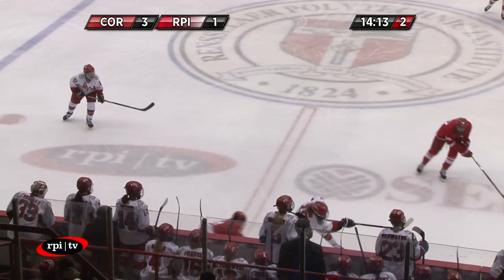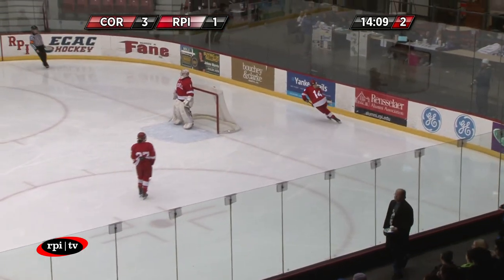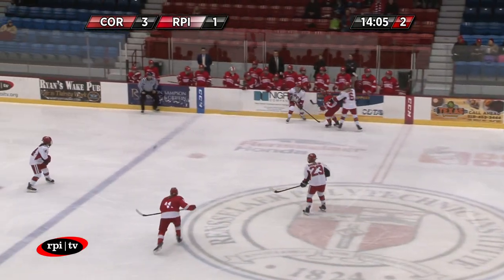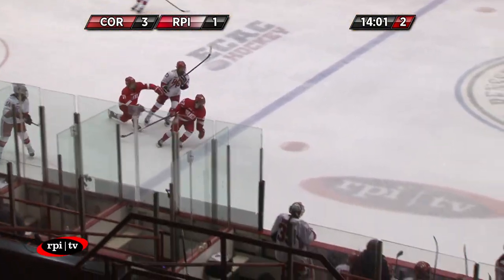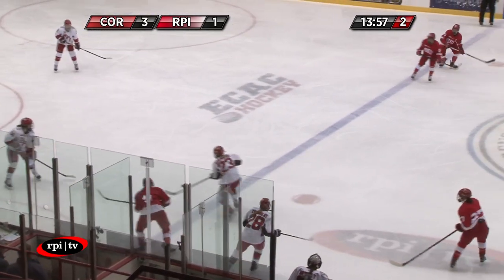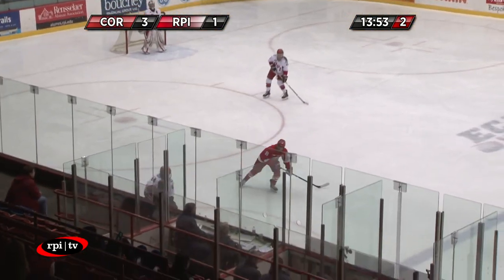Poking at it. RPI hoping to get Hansen back as quickly as possible, but without her, they're playing down a defender here. Weiss into the skates of Schwalbe. Just lifts it out to center. Trombley trying to get over the wall. Not in time, as it's gathered up again by RPI. Under 14 left in the second. 3-1 is the Cornell lead.